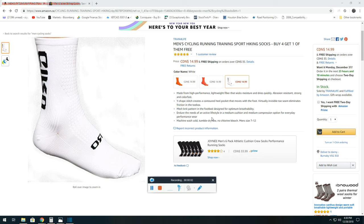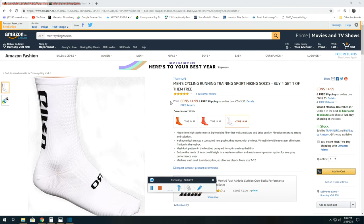Okay, these are the Giro cycling socks on Amazon. They're $15. It's expensive. I've seen socks for $25 in the store. I'll tell you what, I'm not paying $25. These things cost less than $2 to make. So that's the product, and here you can see the details of the seams.